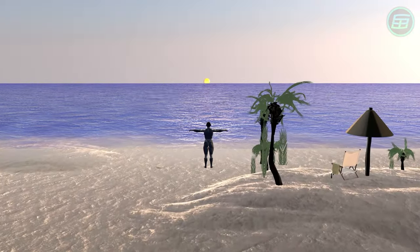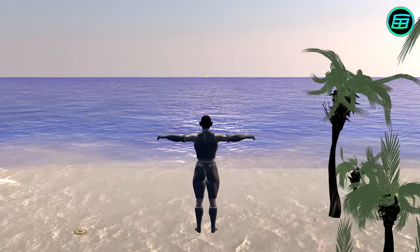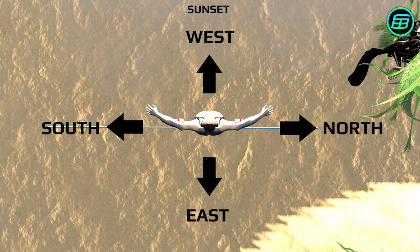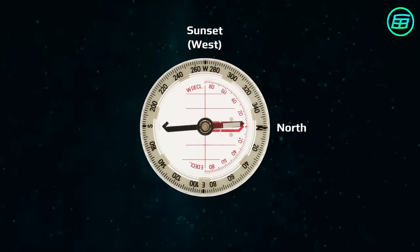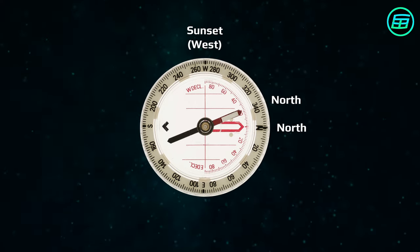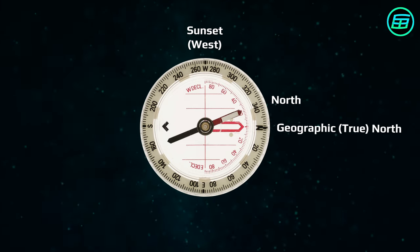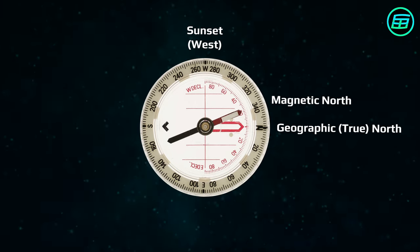As you know, the sun always sets in the west, so this gives a way of finding the other cardinal directions too: north, south, and east. But if you have a compass, you might notice that the north you find according to the sun and the north to which the compass points aren't exactly the same. The north you find with respect to the sun is called geographic north or true north, whereas the north shown by the compass is known as magnetic north, and these two norths are different.